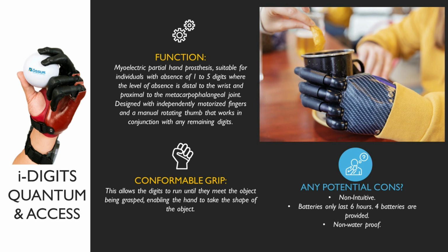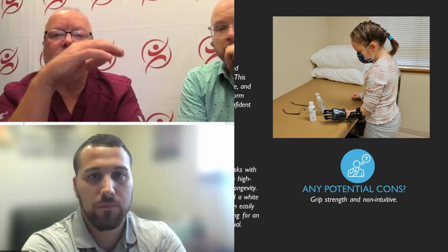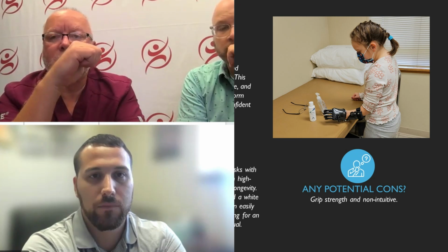Perfect. All right. Moving on to M fingers. Okay, so M fingers, the way that the M fingers work, I don't have a sample here either, but the video is going to show you quite a bit. They just use wrist flexion. So when they flex their wrist, it brings the fingers into flexion too.